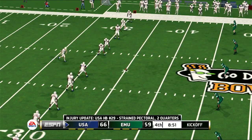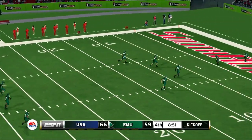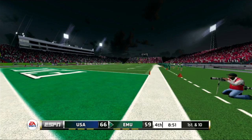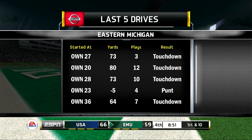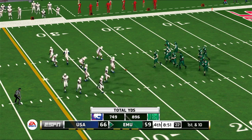They line up to kick this one away. He really got a hold of that kick, and it goes into the end zone, down for a touchback. Eastern Michigan's dreams are a reality in this football game. They've scored 21 points in a row. They got into the end zone last time. Let's see if they can match that on this possession.